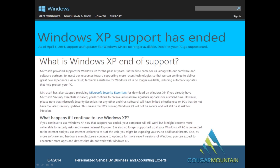This screenshot you're seeing on your screen now, this was actually taken from the Microsoft website. Basically, they're saying that if you continue to use Windows XP now that support has ended, your computer may still work, but it might become more vulnerable to security risk and viruses. Also, Internet Explorer 8 is no longer supported. So if your XP PC is connected to the Internet and you're using Internet Explorer 8, you might be exposed to certain additional threats to your computer.